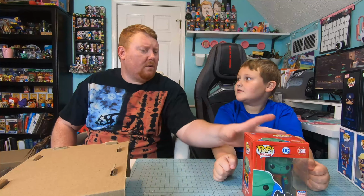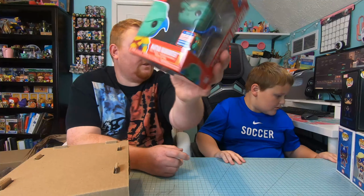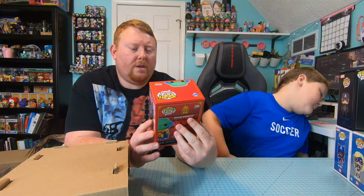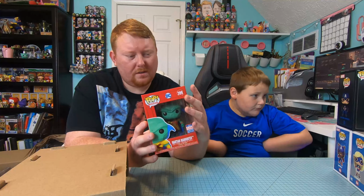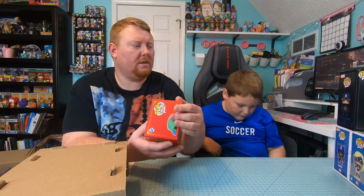Remember the Robin we got from Beard of Pop? So that is a shared sticker. I don't remember who he shared with, but it's a really cool one. The box looks to be in pretty good shape. The way that sorter looked, I expected this to not be in very good shape at all, but it's pretty good.